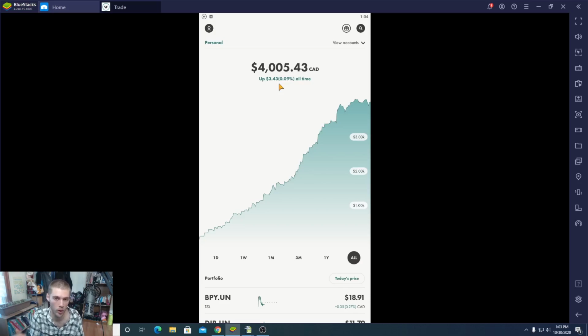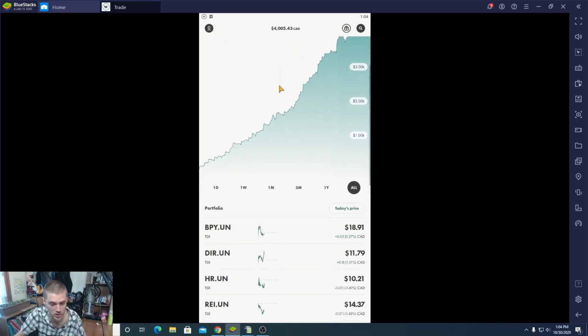So REITs went up quite a bit. I don't know if you guys remember, like last week or the week before, REIT stocks went up like 4 or 5%, and now they kind of went back down, but they're kind of still breaking even. So for the time being, they're outperforming our dividend stocks, which is kind of funny.